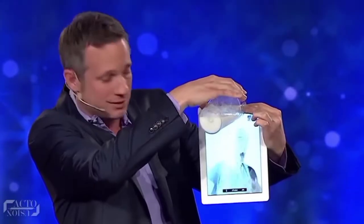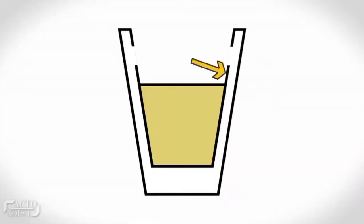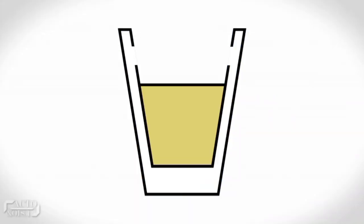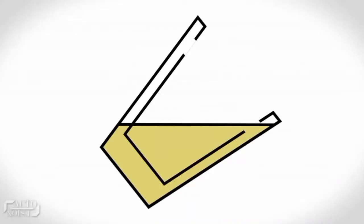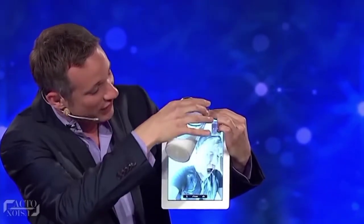Now, coming to the part where he pours a glass of milk on his pal's head all through the screen. How is that possible? For this trick, Simon uses a glass that has a smaller glass fitted inside it, which you can clearly see here. Also, the milk, which is visible and seems to be full, is present only in that smaller glass placed inside. Now, when Simon pours, the milk only travels from the inner glass into the gap between the inner and outer glass, which creates the illusion of the milk being poured and the glass getting empty.